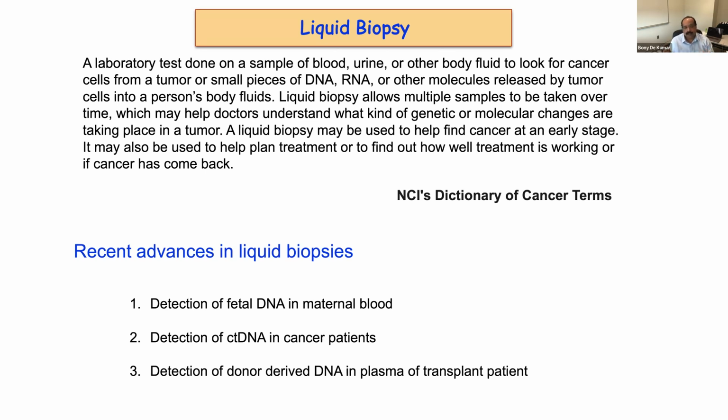Similarly, you can use ctDNA, or circulating tumor DNA, in cancer patients for looking at metastatic stage, tissue of origin, or minimal residual disease. You can also come up with a prognostic determination based on the ctDNA and the variants present in it.